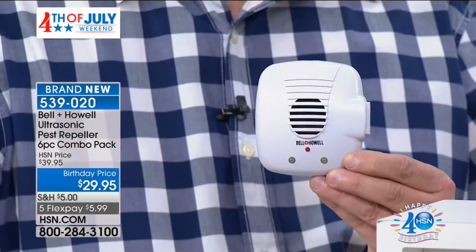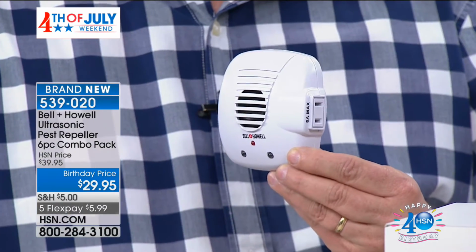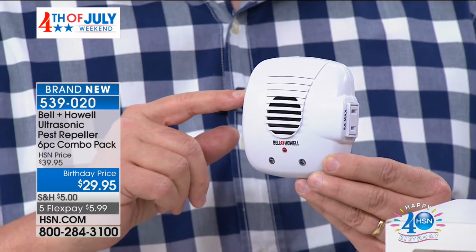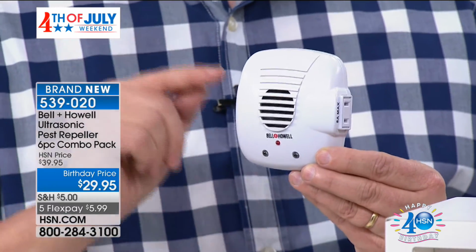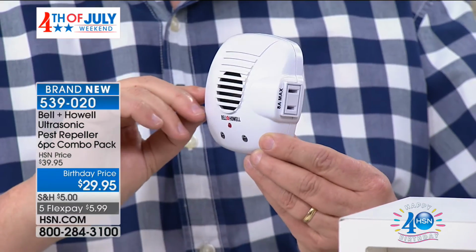A mouse. There was a mouse out there, and I am scared of mice and rats. I'm not ashamed to say it. But guess where I forgot to put one of my Bell & Howells? Out in the garage. So I took one, plugged it in, and we have not seen that little creature ever again. He just scampered away to the neighbor's house, which is fine. I don't want to see him again.